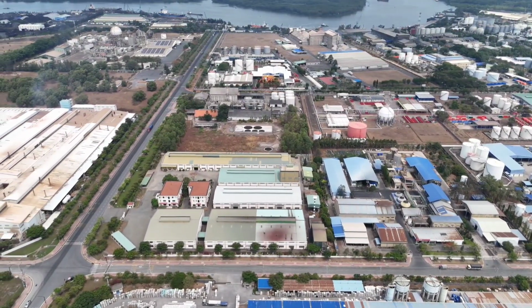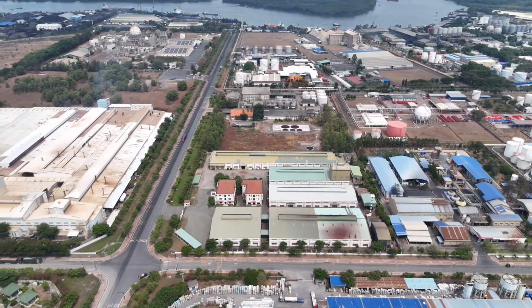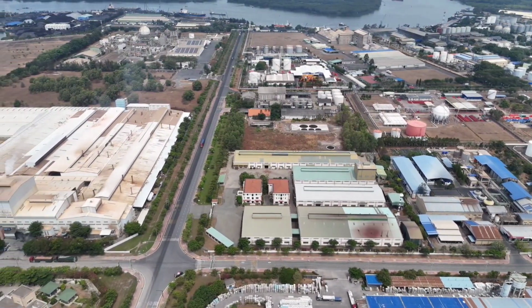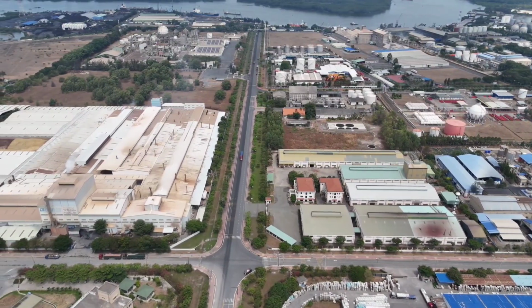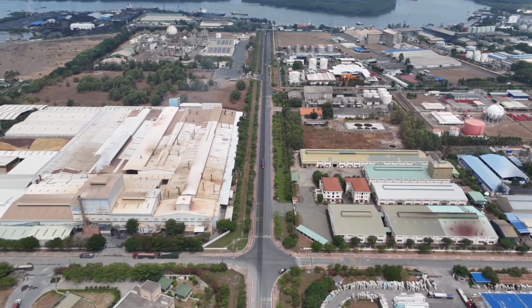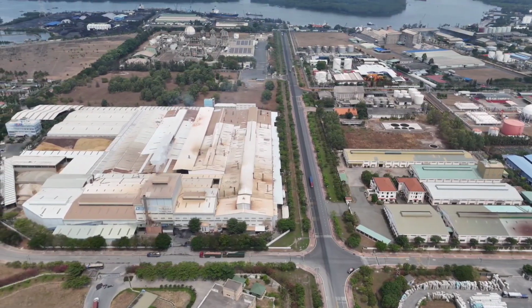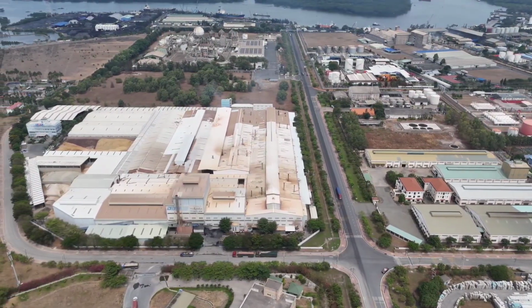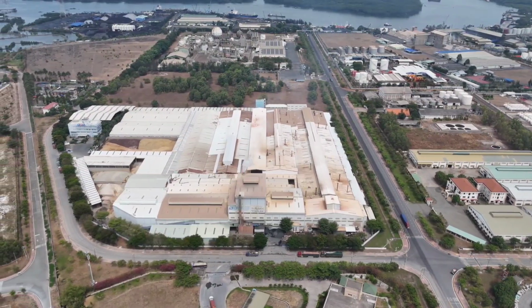Enhanced energy security. Green hydrogen can enhance energy security by reducing dependence on imported fossil fuels. Diversified energy mix. Green hydrogen can contribute to a diversified energy mix, reducing reliance on a single energy source. Job creation. The green hydrogen industry is expected to create new job opportunities in production, transportation, and storage.